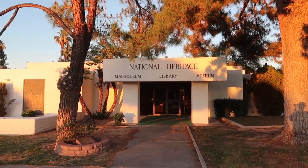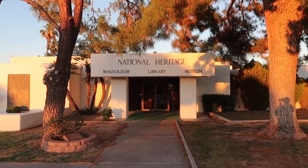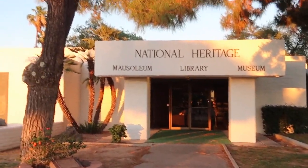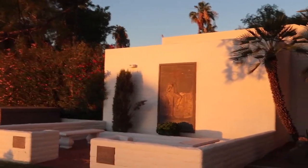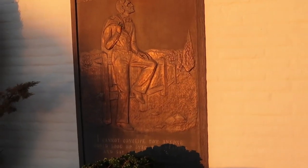This building that you're looking at is the National Heritage Mausoleum, Library, and Museum. Now, you could go through this if it was open. If you're here before about 5 o'clock in the evening, you can go through the building. But I'm going to go around the side over here. There is this Abraham Lincoln kind of plaque or whatever you want to call it there. We're just taking a quick look at that.